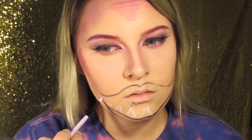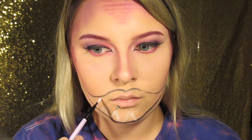Taking the white paint, and I am going to be shaping out the teeth, and this paint was not opaque whatsoever. I wish I had some better paint to make the mouth stand out even more, but I had to work with what I had.